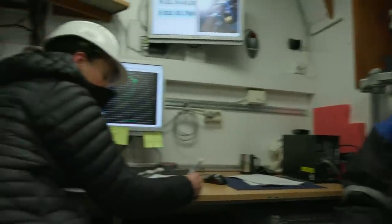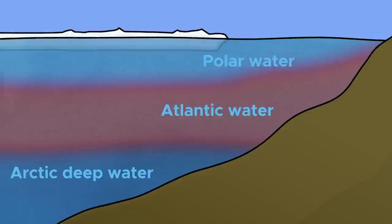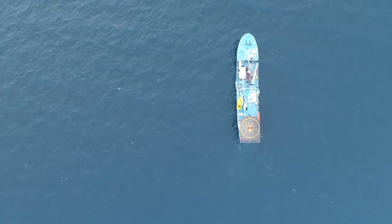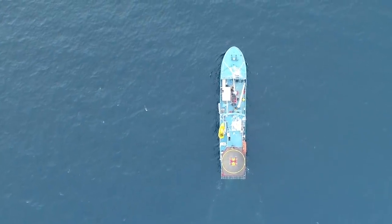And on the shelf, it's slightly different because we're closer to the entrance of the warm Atlantic water. And there is so much warm water, so shallow here, that the heat from this warm water makes it to the top and melts the ice. And this is why right now we have no ice outside. We were 12 down and 80 CTD profiles left to go, so we headed to the next research point.